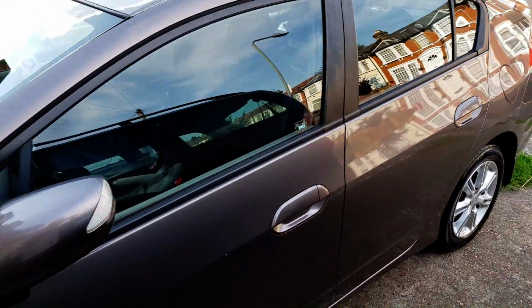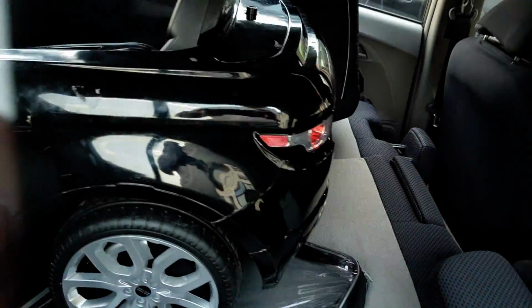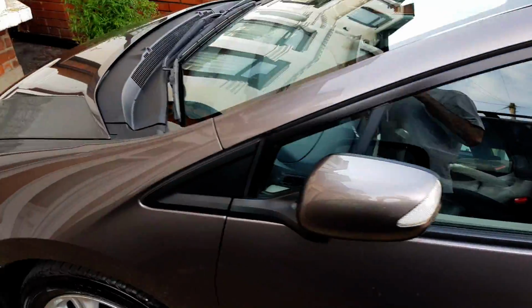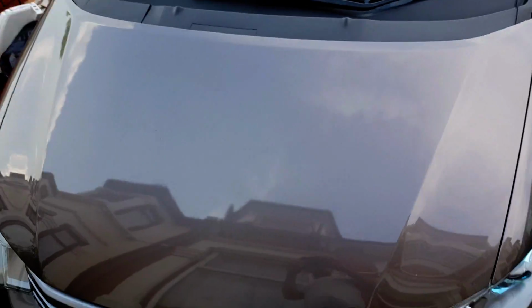It's a 2009 Honda Insight. And as I mentioned, where is it? Oh, there it is. My daughter's car is in this car. Can you see it? Oh yeah. So that's my daughter's toy car. Looks really nice after the car wash.